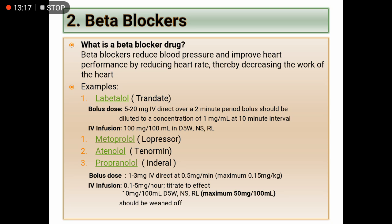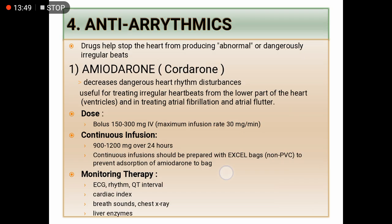We have other examples: metoprolol, atenolol, and propranolol. The bolus dose would be 1 to 3 milligrams IV direct at 0.5 milligrams per minute, with a maximum of 0.15 milligrams per kg. It could also be given as an IV infusion with a dose of 0.1 to 5 milligrams per hour, titrated to effect. The dose would be 10 milligrams in 100 ml of D5W, normal saline, or lactated Ringer's, and should be weaned off. We have anti-arrhythmic drugs.